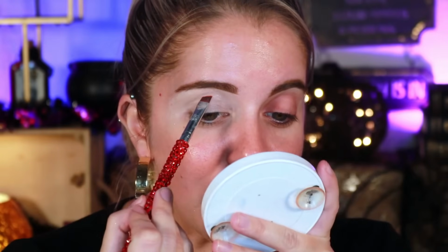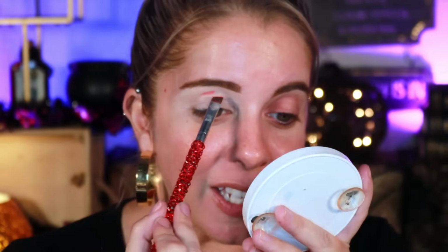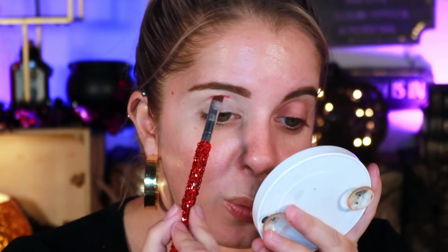If you guys did not know, I'm pretty sure you guys know this by now because I've talked about this a lot. I'm always showcasing this. But Glamlight has officially launched their Nightmare on Elm Street collection. And I'm so excited for it, because Freddy Krueger has always been one of my favorite Halloween villains.